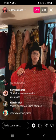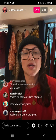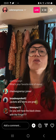This is a cute little summer dress. Let's call her Calico. Oh yeah, we wanna see the sweatsuits. Tomorrow, I will put the sweatsuits on tomorrow because I just don't want to go too long on all these lives.